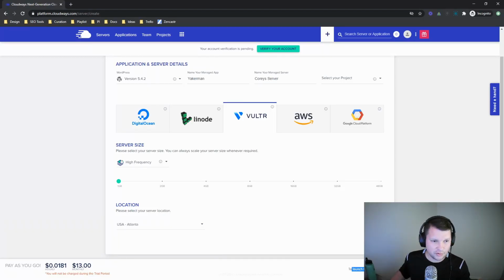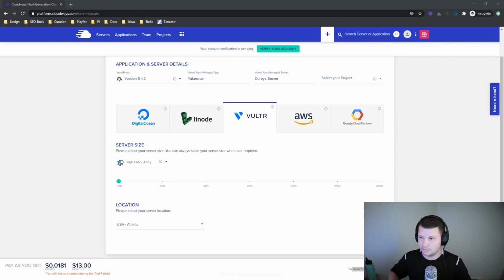Okay, so I'm going to enter my phone number here off the screen, and I'm going to have it send me a text message. Let's see what happens. I'm going to look here at my phone, see if I get that message. There it is. Okay, I'm going to put that number in and click verify. Just see if that worked. Boom, it worked.